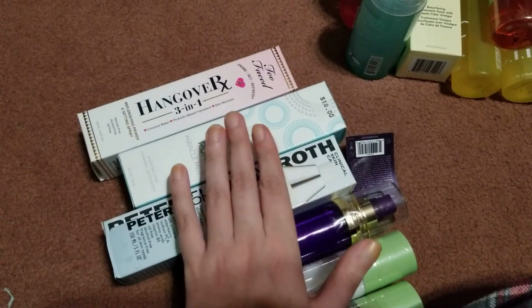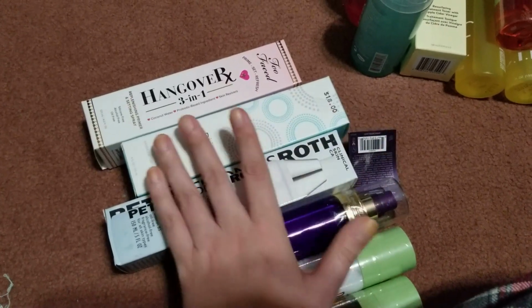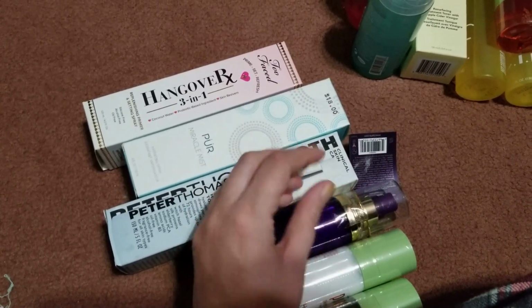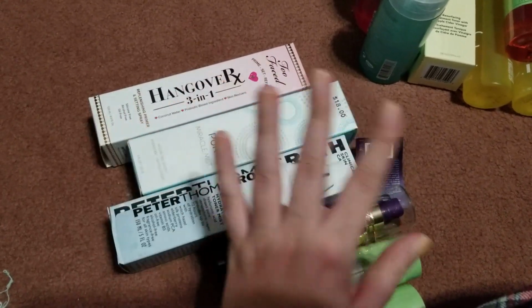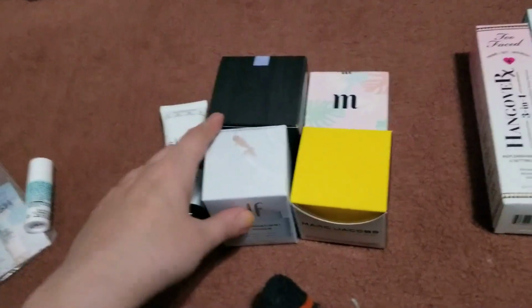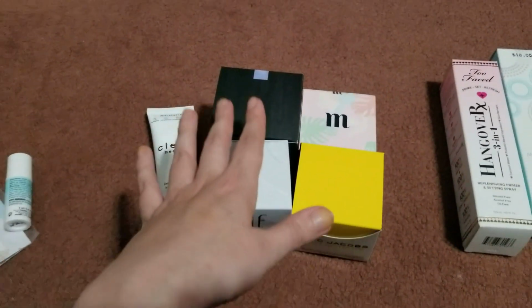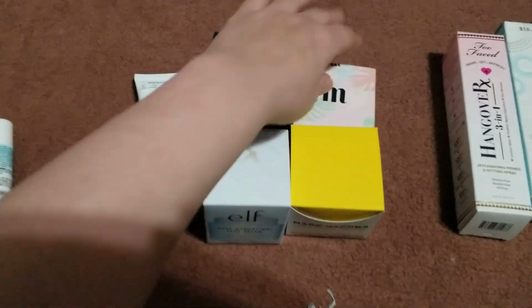Taking into consideration the fact that I'm going to be getting rid of the majority of my other facial sprays, because I have a lot and I'm sure the majority of them have probably gone rancid at this point, and I've got to face that reality. Surprisingly, for as much as I absolutely love moisturizer, I don't have a huge amount of it.